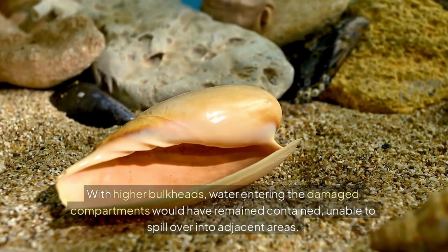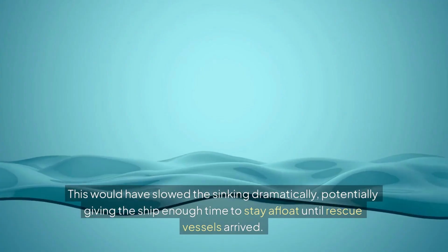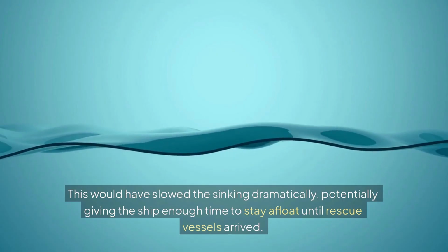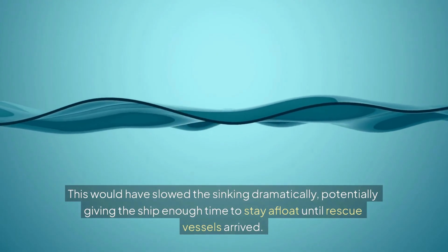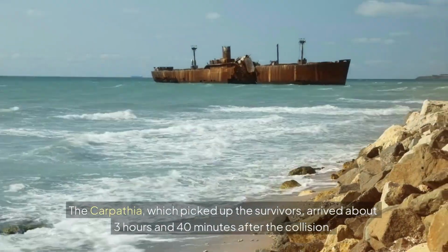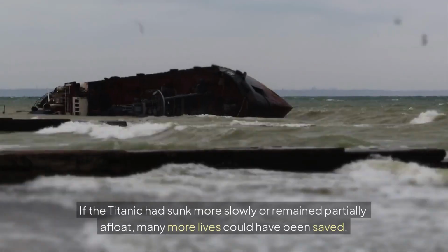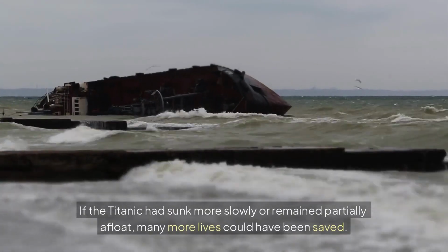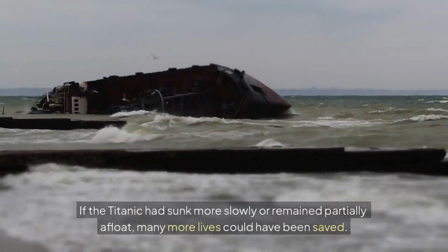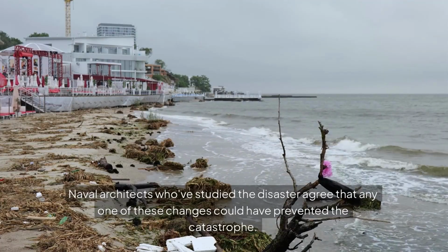With higher bulkheads, water entering the damaged compartments would have remained contained, unable to spill over into adjacent areas. This would have slowed the sinking dramatically, potentially giving the ship enough time to stay afloat until rescue vessels arrived. The Carpathia, which picked up the survivors, arrived about 3 hours and 40 minutes after the collision. If the Titanic had sunk more slowly or remained partially afloat, many more lives could have been saved.